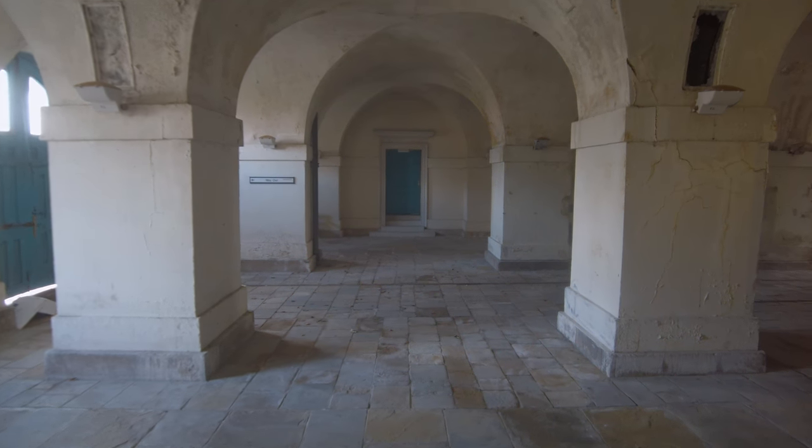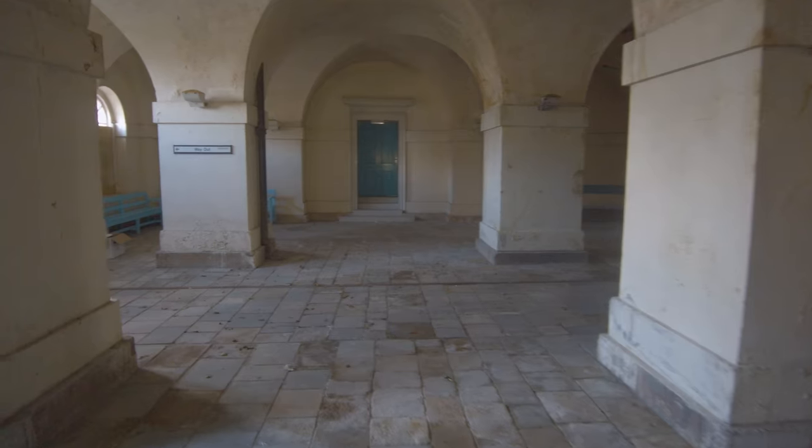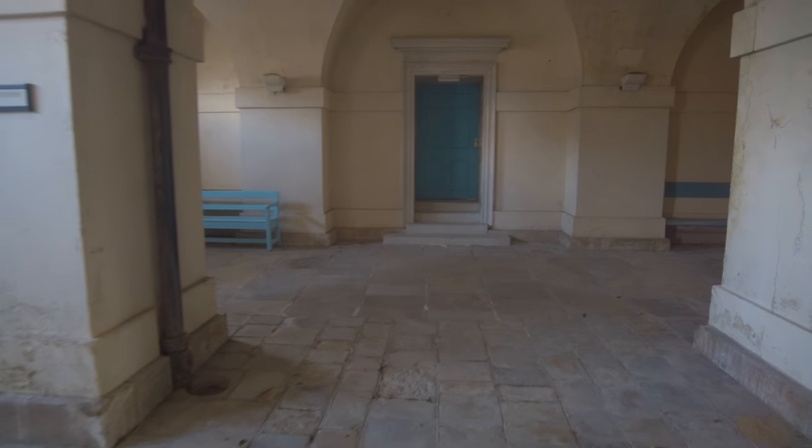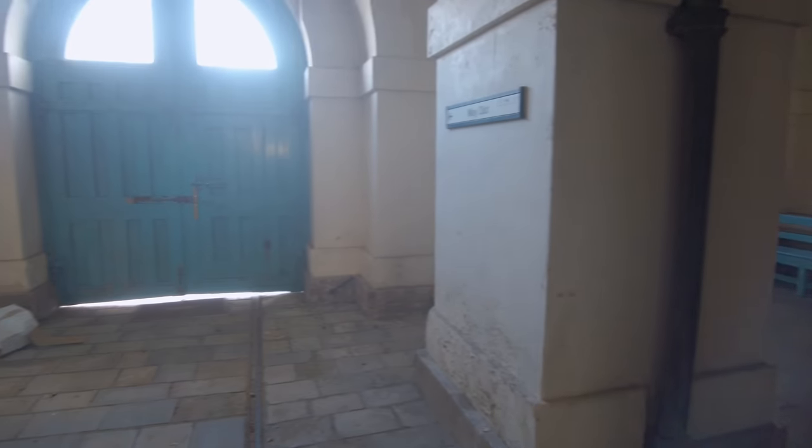Would this be a mortuary? Because it's kind of made up to be a bit more church-like. Makes you wonder, could open these doors. Could be an easy way for us to get out. Could we slide this through? I don't know how we do it.